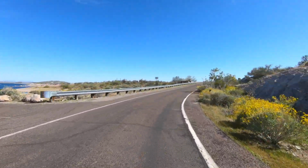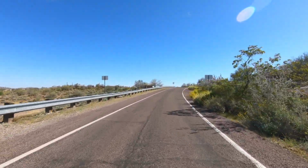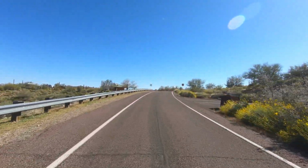And these sites here are all tent sites. There's one right there. You can park, and then it goes up the hill.